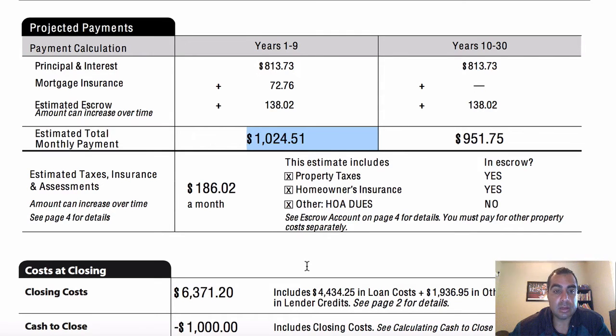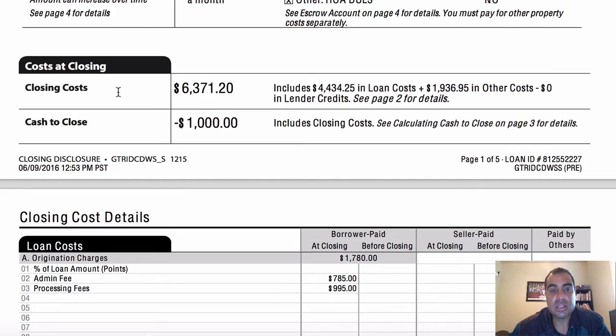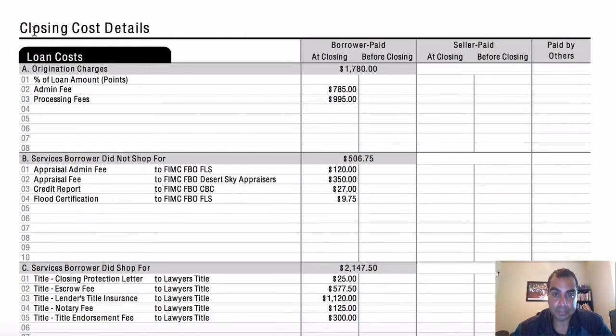So let's get into the details here. You see here the closing costs were $6,371.20, and we're going to get into that in detail. And you see cash to close. This is the cash that you would have to bring to the table to buy your new house. Now you'll see negative $1,000, and this is so awesome: our clients actually got $1,000 back when they purchased their house, which is pretty cool.